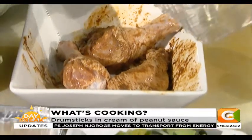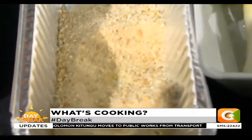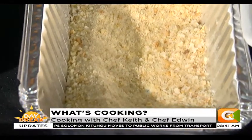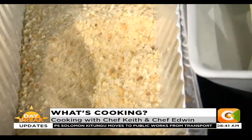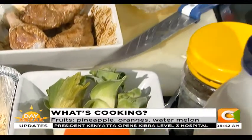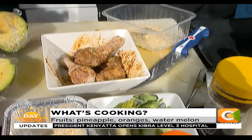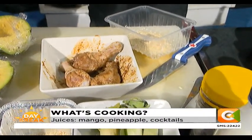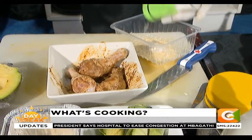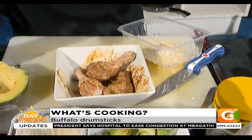Chief. Then we'll take the breadcrumbs. Kidogo. Hapo hivi. Halafu tutaongeza pia kwa hizo breadcrumbs, tutaongeza hii black pepper kidogo. Then nikona salt. Tutaweka salt.